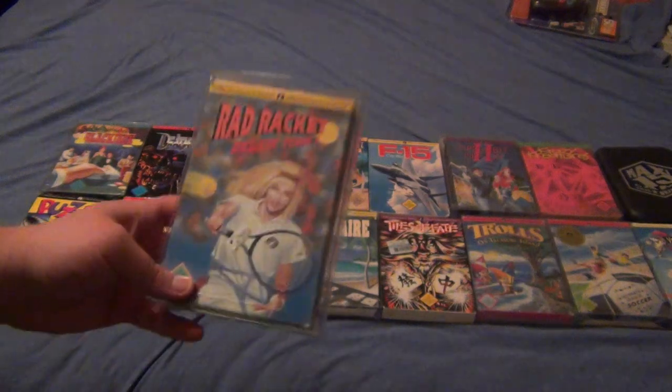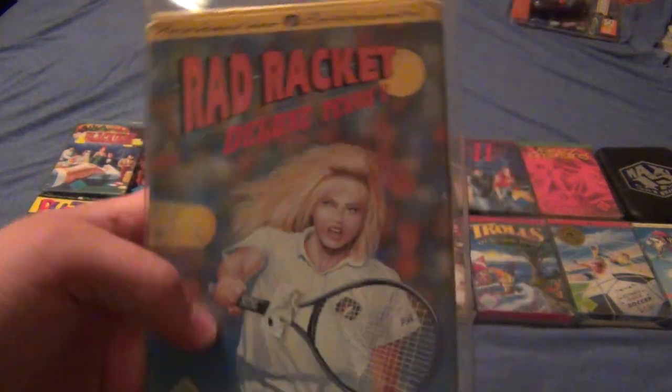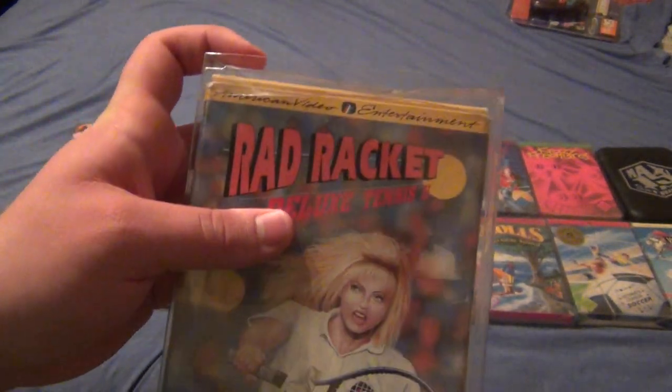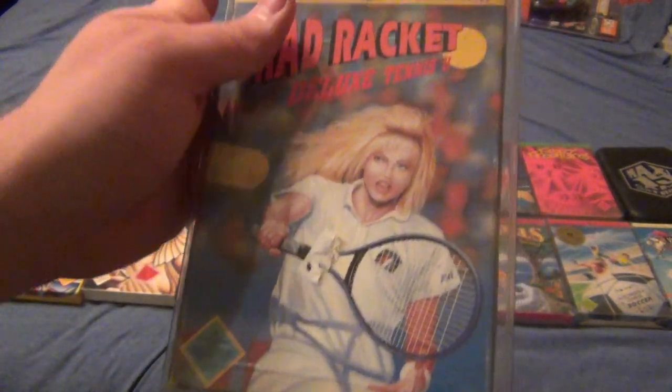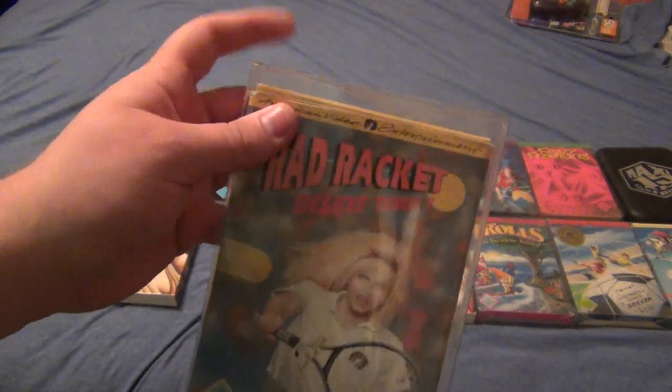Next up is another rare game to find, complete in box by them. This is Rad Racket Deluxe Tennis 2. Probably their rarest one to find complete in box. It is really hard to find this thing out there. It's a really boring tennis game, though. I can't really say much about it.